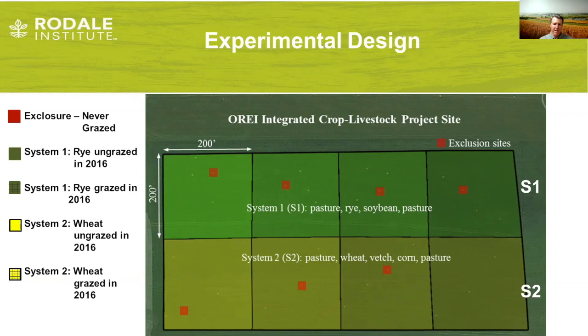This other system was pasture in 2015. In the fall of 2015, wheat was established. That then got planted to vetch before we used that to plant corn. And then in 2018, everything went back into pasture.